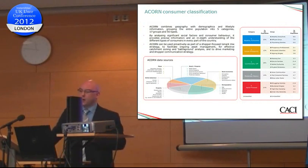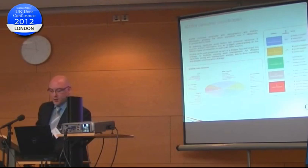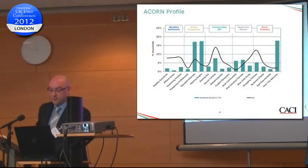The other thing that we do quite a lot is use Acorn. So I mentioned before, this classifies all the 1.82 million postcodes in the UK into 5 categories and 17 or 18 groups. We do go down to another type level which is more detailed, but typically for my type of work we're working at the group level. I'll show you an example of Stratford City now.